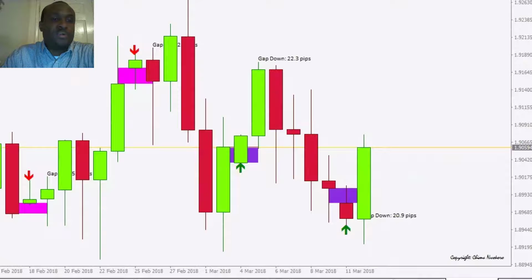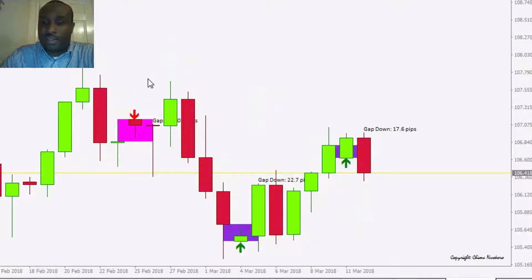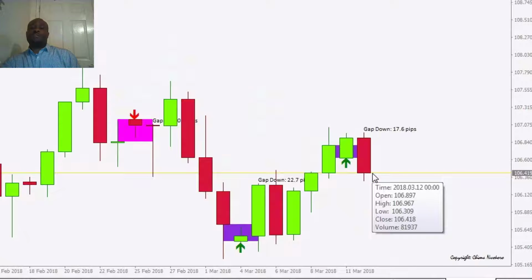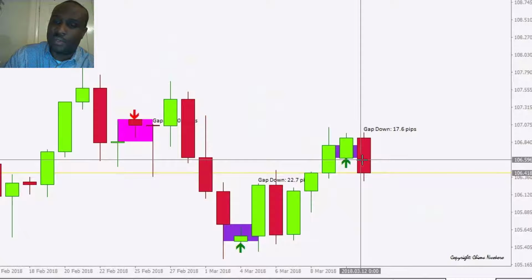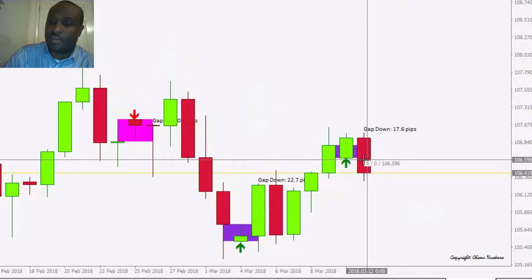And the final one, USD JPY. Again, gap down 17.6 pips, took a buy trade, and that pushed to the upside, covered the entire gap. But then this morning, price then started to push back down, and I had to close this trade somewhere around there. So half of that trade closed in profit, half of it was at a loss.